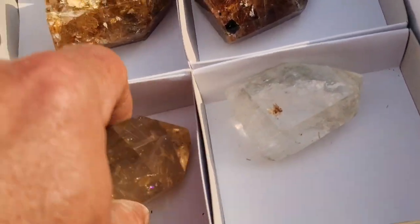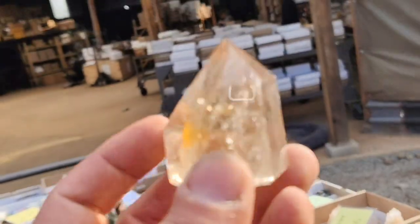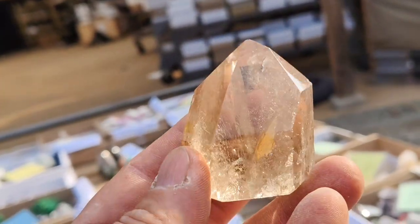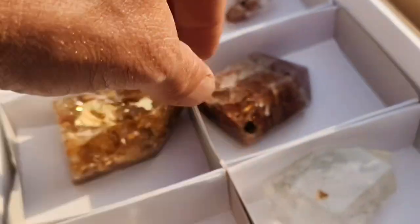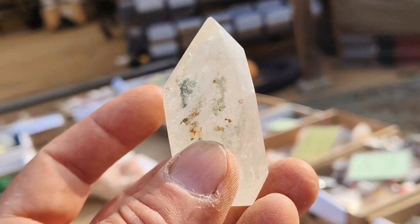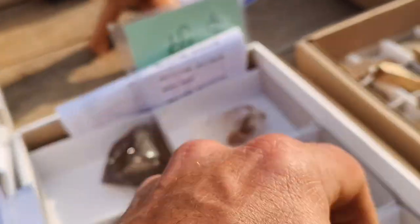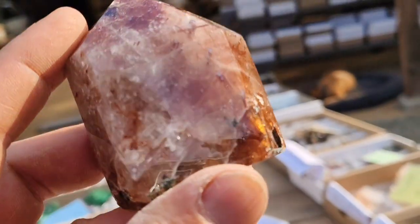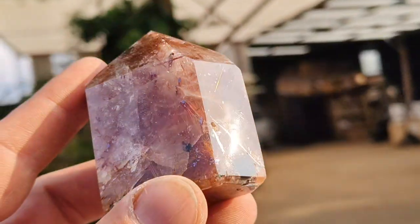And because Cara can't get enough of pointy points, we got 6 more, and they are beautiful. They always are beautiful. These are rated as very good to A grade. There's some nice limonite in here, some chlorite in this one. This one's got enough rutile to keep you busy for years, just staring at it.